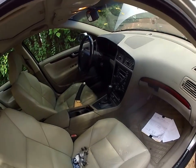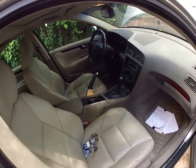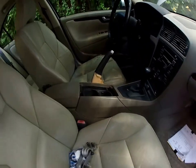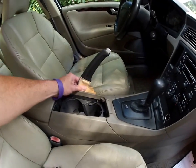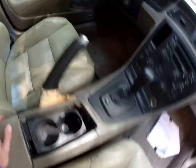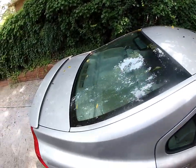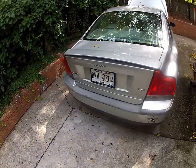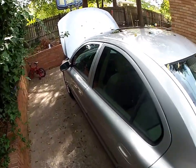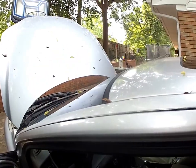I haven't even cleaned this car. This is how I picked it up. So it's got a broken lid on the cup holder. And as you can see, the emergency brake leather is worn completely out. But let's do a cold start. As you can see, it's been sitting a few days. And since the new owners are picking it up today, I thought I'd go ahead and shoot a video of it because I wasn't going to have one.